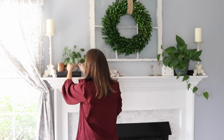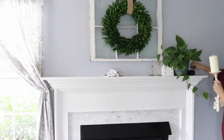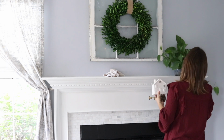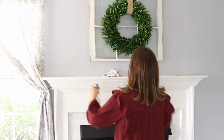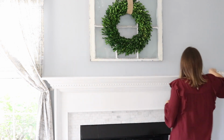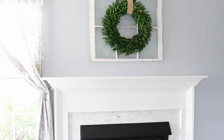So now that I know what I'm working with for my fall decor, I'm going to go ahead and clear off my mantle and dust it really well. I'm just taking everything off that has been there over the last pretty much spring and summer and giving it all a good dusting, and then I'm going to start placing some of the new fall decor, and I'm just going to see what I come up with. I really don't have a plan in mind. I'm just going to go for it, and you guys can watch the process of how I like to set up my fall decor.